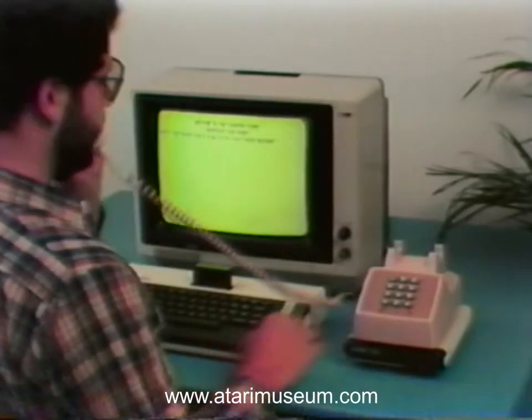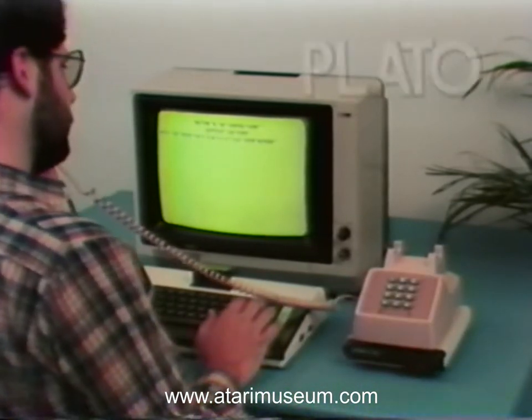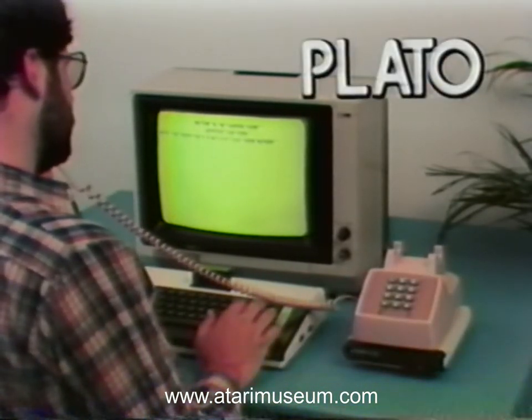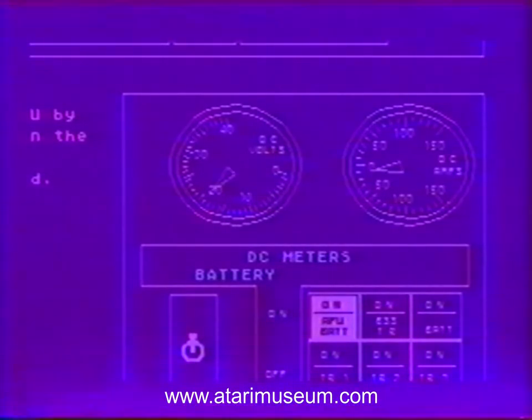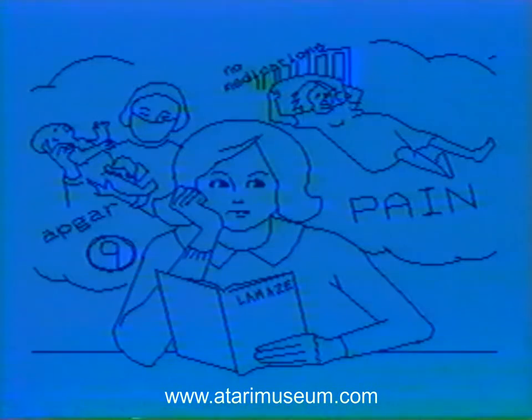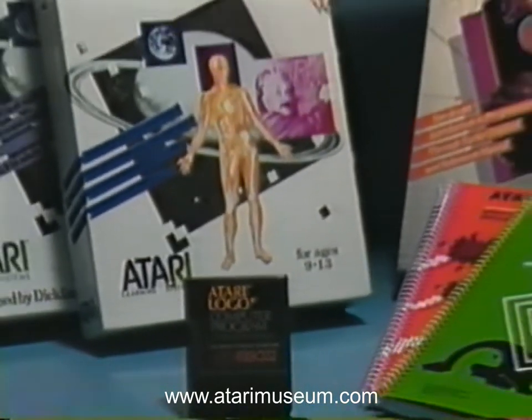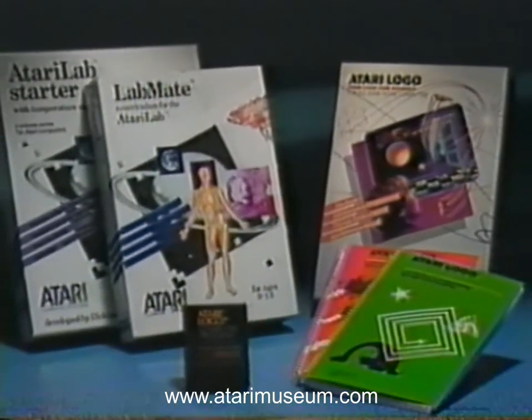And new this year, the Learning Phone. Atari software that gives the student access to a world of information from Control Data's PLATO database network. Atari Learning Systems, expanding to serve the needs of the scholar at home or at school. A unique opportunity to break into a growing segment.